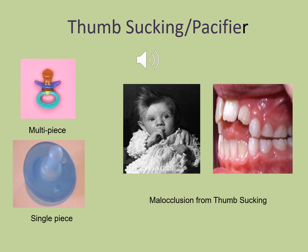It tends to be most prevalent when they're hungry, they're tired, or having feelings of insecurity. Again, it's just a way for them to soothe and cope with those types of things. A malocclusion can certainly become evident, especially if thumb sucking is persistent past the age of 4, because thumb sucking can disrupt the permanent teeth eruption that starts to come in after age 4.